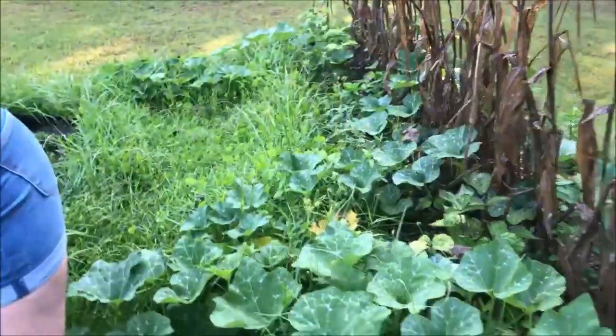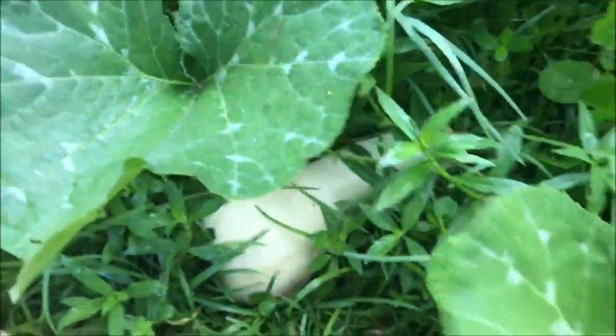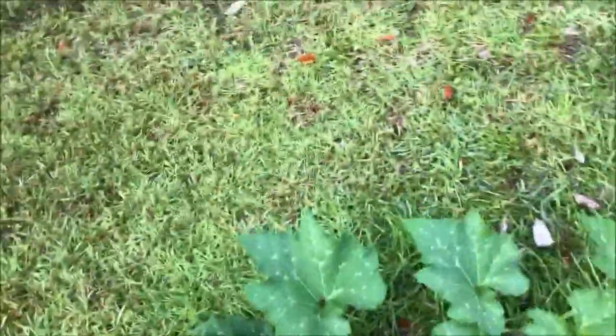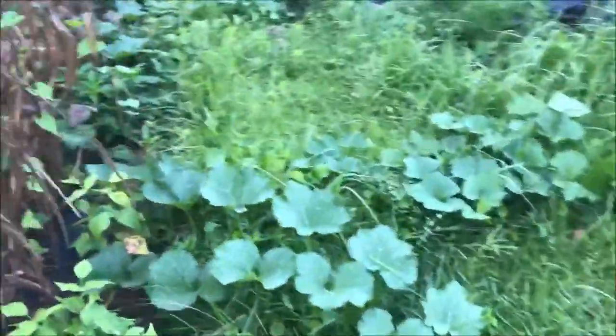You see all these squashes here? This is all butternut squash. If you look behind her, there's one right there, one over here, one over here, one out here. This is all one plant. You can see this thing's going crazy. It came across through the old corn and the old beans, and that was one plant. Now here's the second plant, that's what it's done.